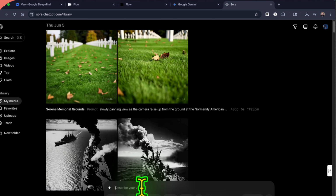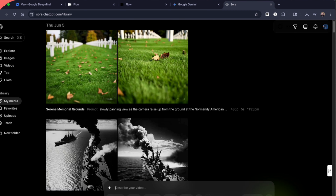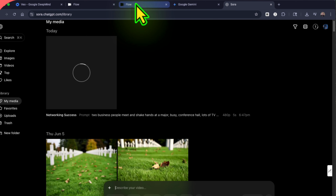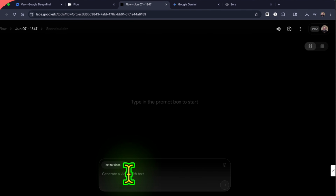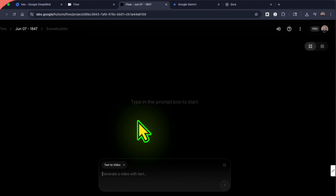So we got it on video. We're gonna pop this in and hit it. I think what Flow is doing, we're gonna show that here on the next shot, is the same thing that Sora is doing with the storyboard. So if you go over to Flow, you notice here, new project, right? So if I was to say text to video, we start with the prompts and we keep going from there. All right, cool.